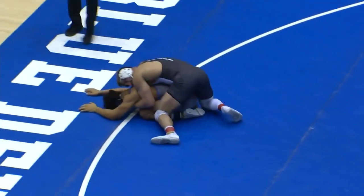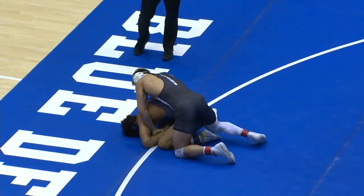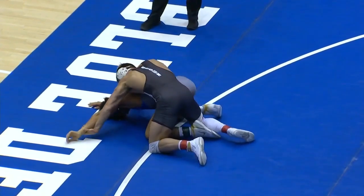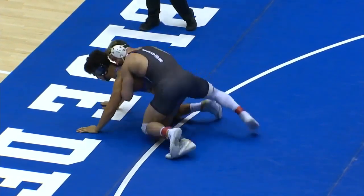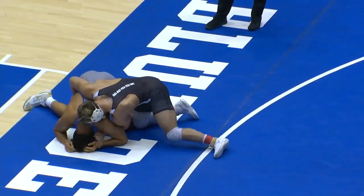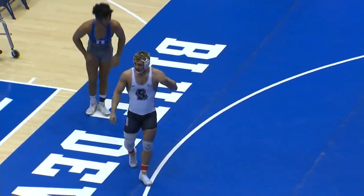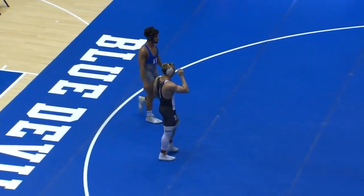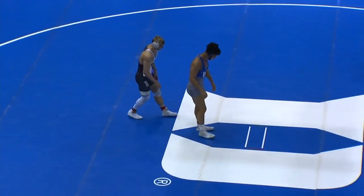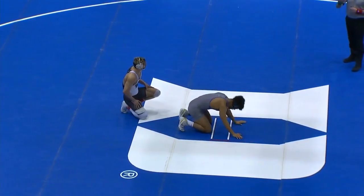Working hard here to break Russell down. Russell keeping his base there. Edge of the mat here, out of bounds. Fresh start in the middle. Got about 25 seconds remaining here in the second period. Frago's riding time is moved up above 1 minute there. Got 1 minute and 18 seconds.